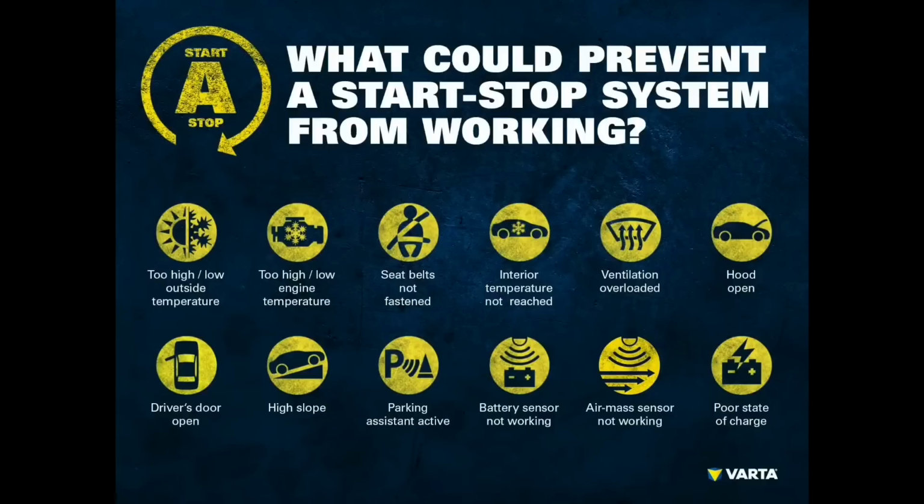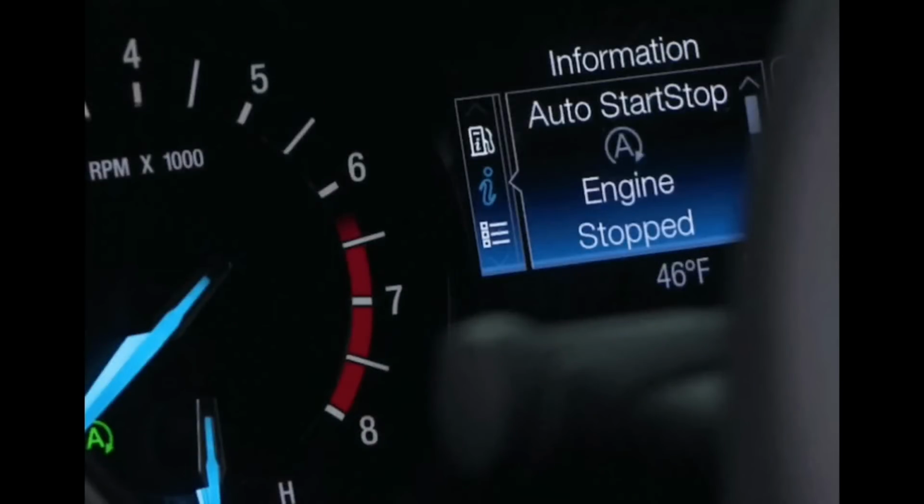Sure, you can give the world a little hand by turning your car off while you wait, but you'll have to start it back up again to creep another foot along the highway. It can get both tedious and dangerous. That's where idle stop and go comes into the picture.